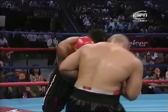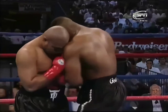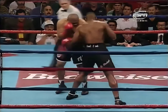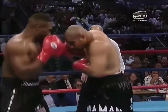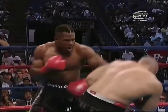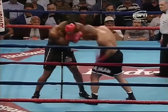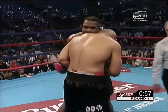Tua to the inside, shoulder to shoulder. Ibeabuchi, a Nigerian native, lives out of Dallas. David Tua, born in Western Samoa, moved to New Zealand with his family at age 10 and won a bronze medal representing New Zealand in the Barcelona games 5 years ago in 1992.